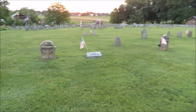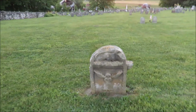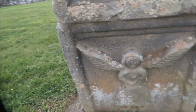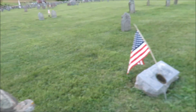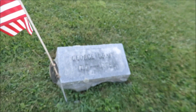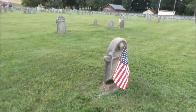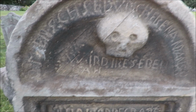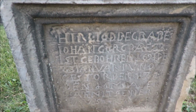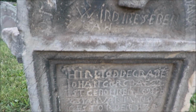So here's some more. Lots of old stuff in here. Check this out. Here's one with a little angel on it. Oh, here's an old one. It's a newer tombstone, but 1715. That's the oldest one we've seen. Check this out. Here's another one of these skull ones with the creepy writing on it. Huh. Wow.